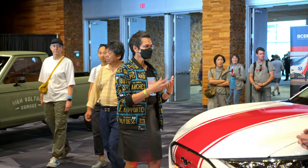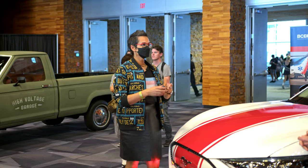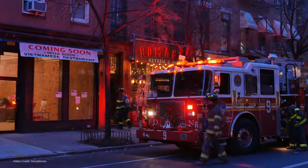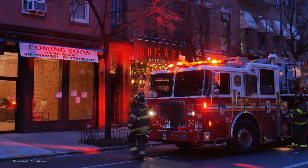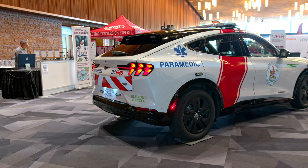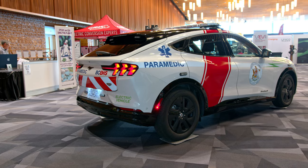I think one of the things that perhaps our viewers in the United States may not know is that you have a variety of different response vehicles. In the United States, it's not uncommon for a fire truck to be the vehicle that responds to a medical emergency. Can you give us an idea of what kinds of different vehicles you have and how you use those?